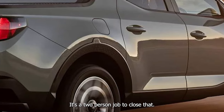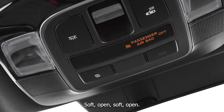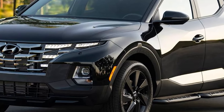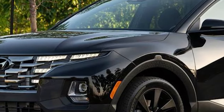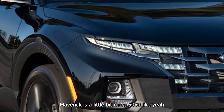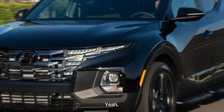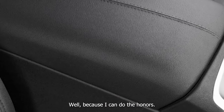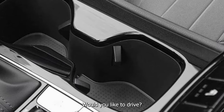It's a two-person job to close that. Yeah, I like the soft-close tailgate. Soft open, soft close. Yeah, there's a lot going on. We'll talk about it more here from inside. But is this a car that people buy more? So to use the front end occasionally, the Maverick is a little bit more 50/50, because you plan on having the bed in for use. Yeah. Oh yes, sorry. Would you like to close it? I can do the honors. It's very graceful. Okay. Would you like to drive?